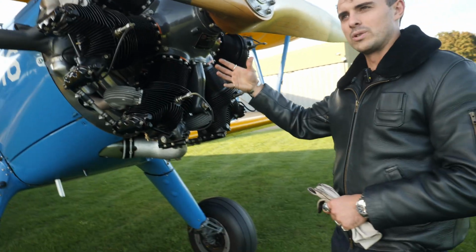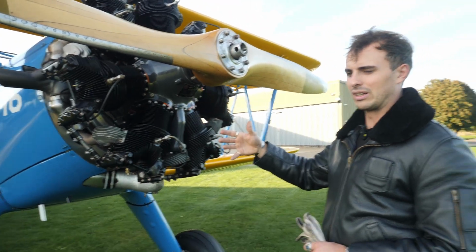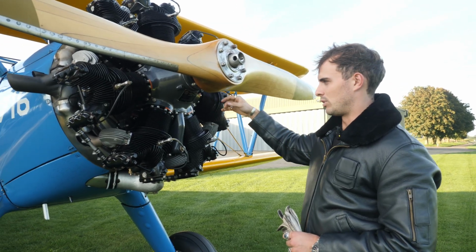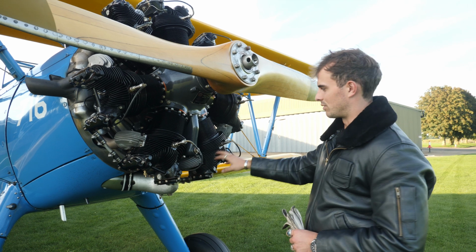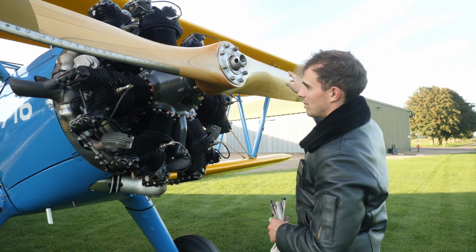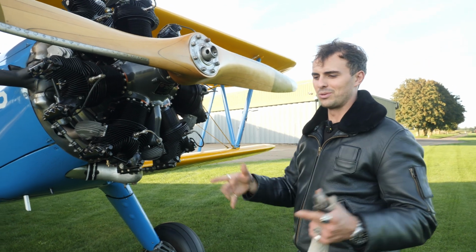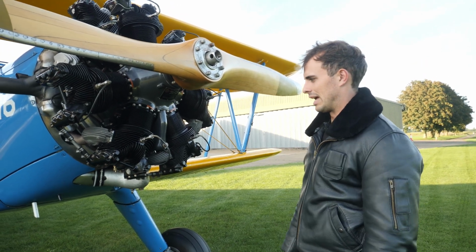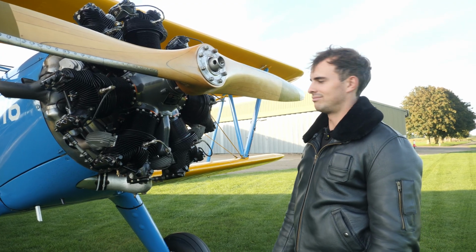prone to hydraulicking, which is where obviously most oil, water, things like that are incompressible. If you have an oil pool in one of the cylinders, for example, and you start swinging the propeller around, whether it seeps past piston rings for whatever reason, these things are never going to be high compression, not like a thoroughbred racing aircraft.